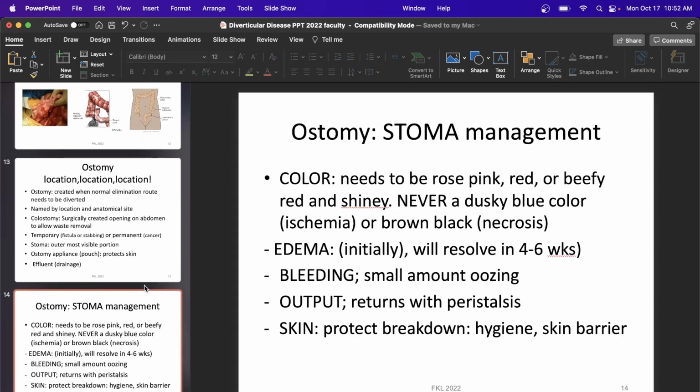Your pharmacological treatment, you know what to do with that. We talked about Flagyl earlier. Just repeating it. So everything's a repeat, and your management. Questions?